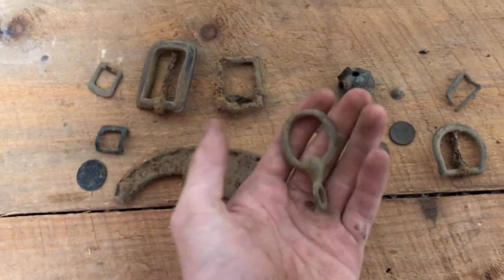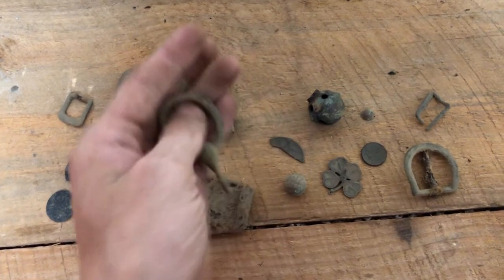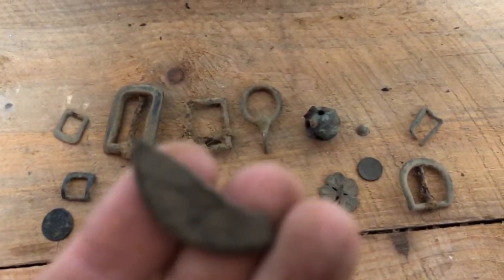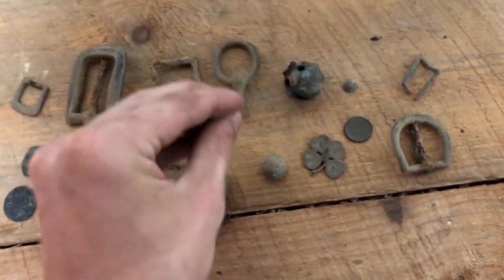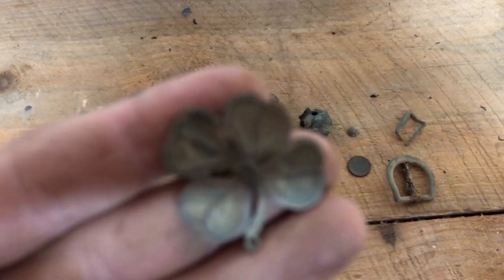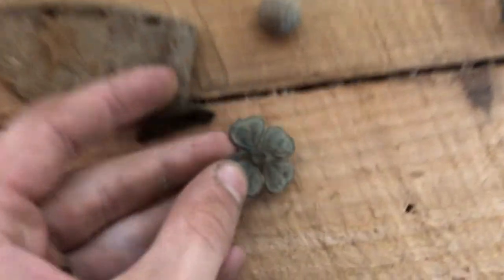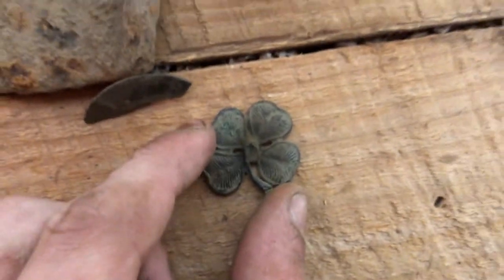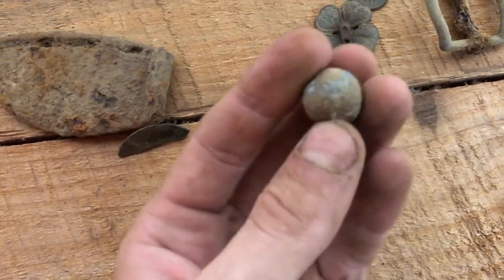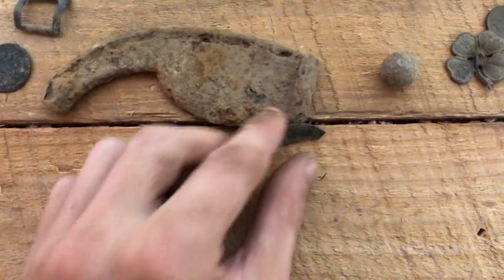Got this thing, and I'm not sure what it is. If somebody could tell me, that would be great. Part of a button, I think. Dandy button. We got our 4-leaf clover right here. It's a pretty interesting find. It looks like it was a button, perhaps. Musket ball, the deep down musket ball. Ox shoe.